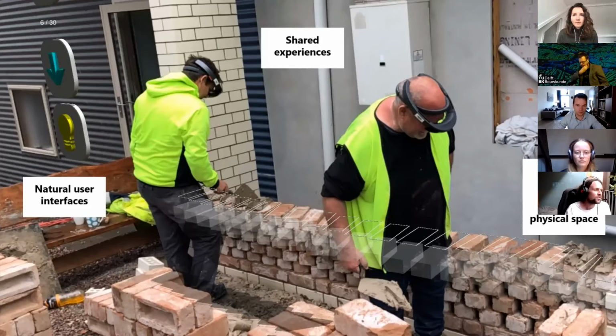This is a typical bricklaying setup. They're really skilled craftspeople, but they haven't really seen too much technological change in their industry. They're laying bricks in pretty much the same way they've been laying them for the last 30, 40 years. Now, when we showed them the HoloLens, we thought that there was a good chance that they would pick up the technology and use it for three reasons.